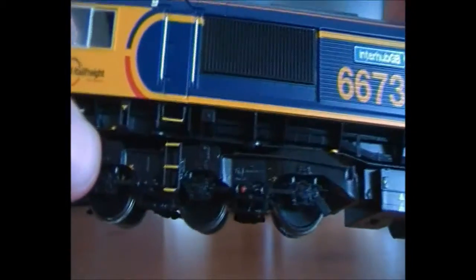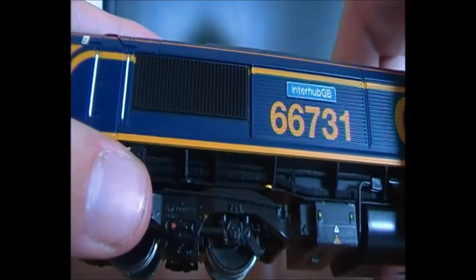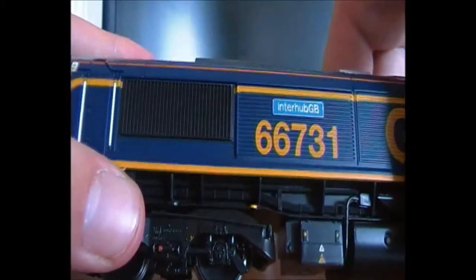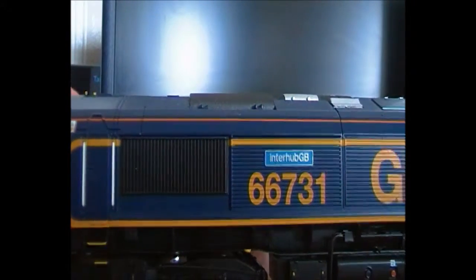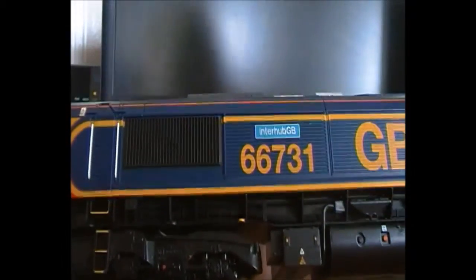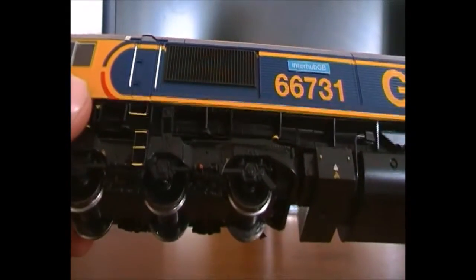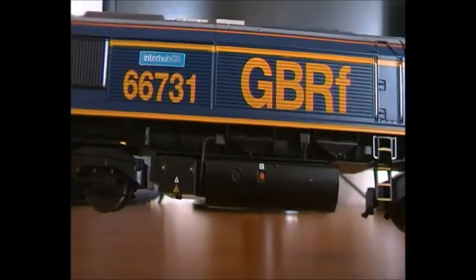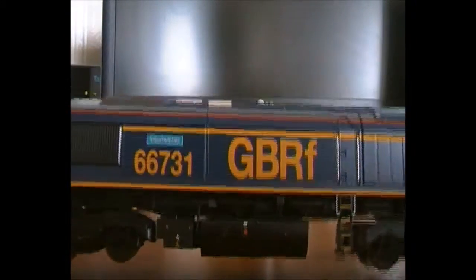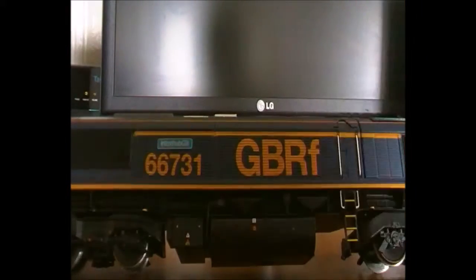I don't know if it'll pick up on camera or not, but you can just see there, that is a really nice General Motors logo imprinted into the bogie, because obviously these locos are built by General Motors, I think anyway. I think it says that in the history as well, but you can correct me if I'm wrong. Looking across the bottom, there's lots of full relief underframe detailing right along the bottom, especially coming around the fuel tank and the battery boxes. As you can see, there is lots of detail on there, with warning stickers and fuel gauges there.